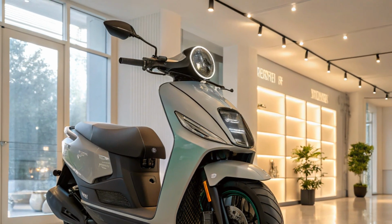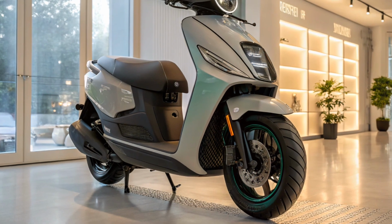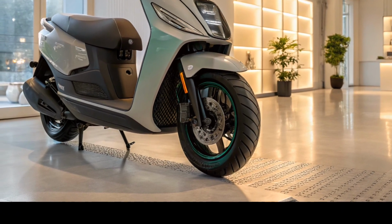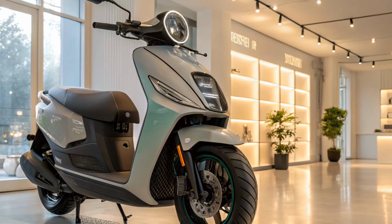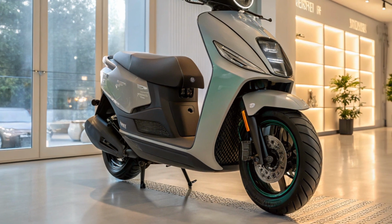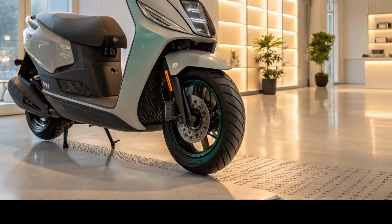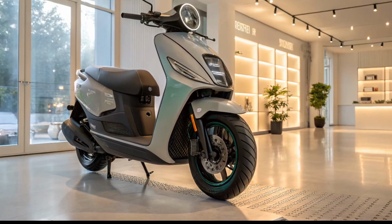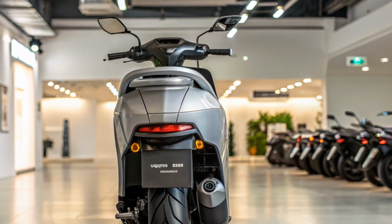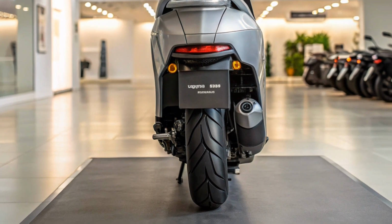Speaking of the battery, the 2026 Ather 450X now comes with the 4.2 kWh lithium-ion battery pack, up from 3.7 kWh in the previous version. This gives it an ARAI-certified range of 160 km and a real-world range of 120 to 130 km, depending on your usage pattern and riding mode. For urban users, this means you could go several days without charging. The battery pack itself is more compact yet denser, thanks to new cell chemistry and a more efficient cooling system that ensures it doesn't heat up, even during spirited riding.